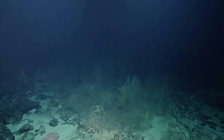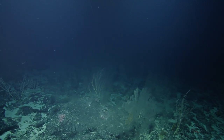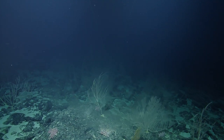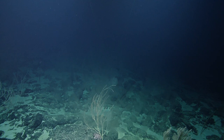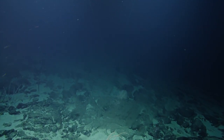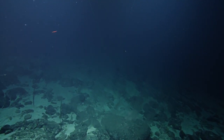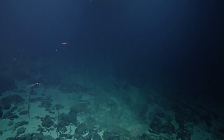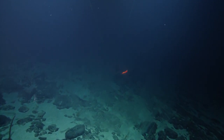Okay, you want to keep cruising toward waypoint 4 then? Yes, please. Okay. Step size, does it matter to you now that we're going downslope? Okay. Bridge nav, can we move 50 meters 265, please? Thank you.